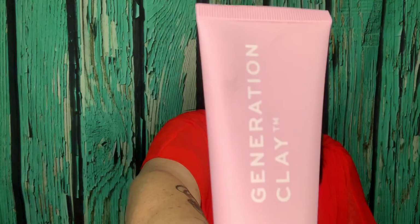Okay, so we have Generation Clay, Purifying Pink Clay Mask, Urban Defying Mask, something, Rose, and it had to be Rose, you guys, Rose. There is a safety seal, and you know I'm not a rose person, so I don't know what I'm going to do with this, but if I don't keep this, then I will not keep anything in this mystery box. I'm going to play around with this in my head and see what I want to do with this particular item. But this is a clay purifying rose mask, which I'm not a rose person. I don't like the smell of the artificial rose.